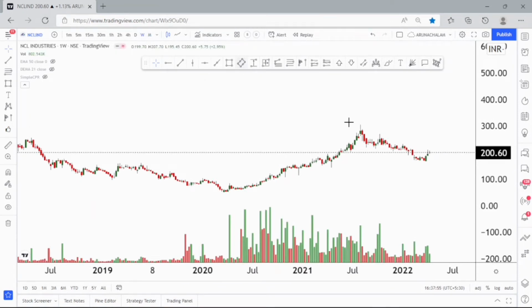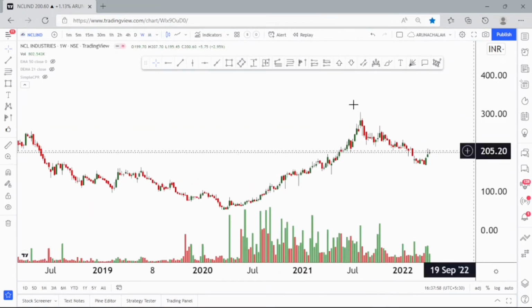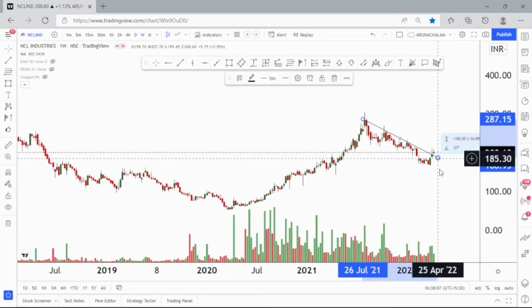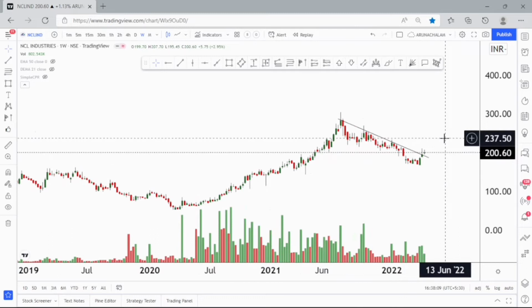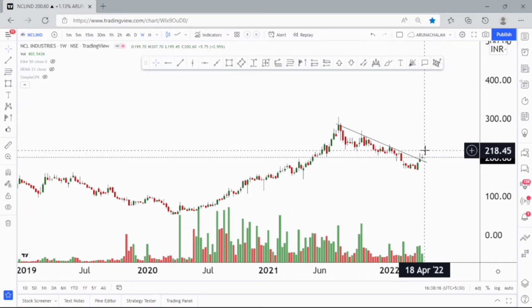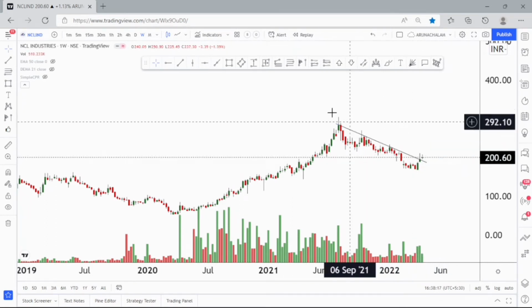So let's move to the weekly chart to analyze further. So let me draw the major trend line that governs the stock. So this can be considered as a good trend line, and look at the trend line breakout here. So the trend line breakout looks weak. So we can enter the stock above the price range of 220 for the safest entry, or else one can also enter the stock at current market price.